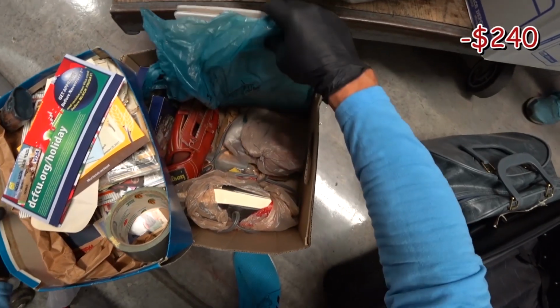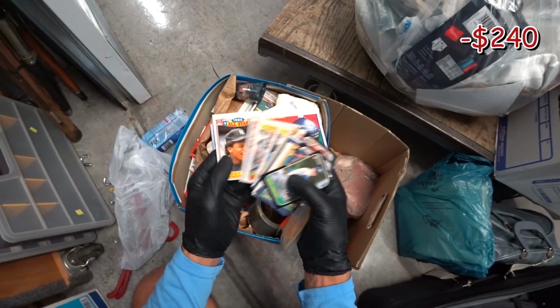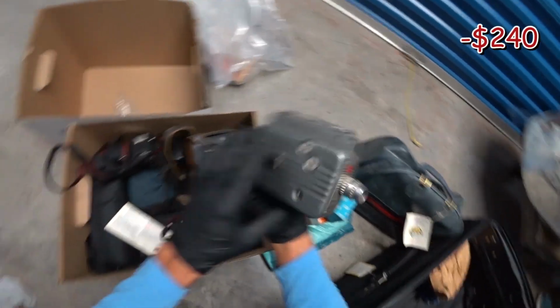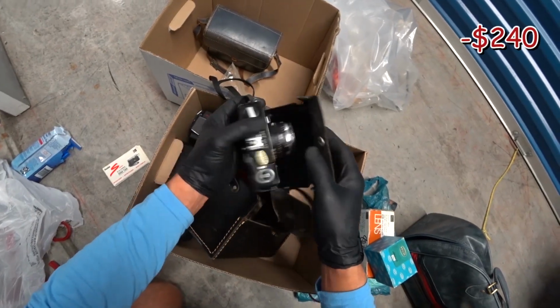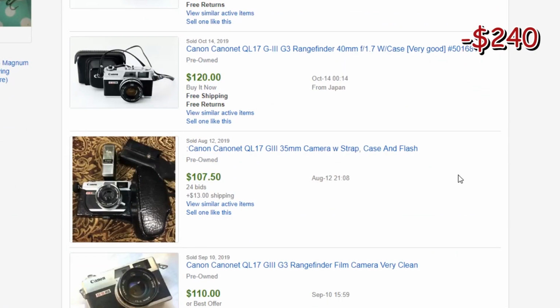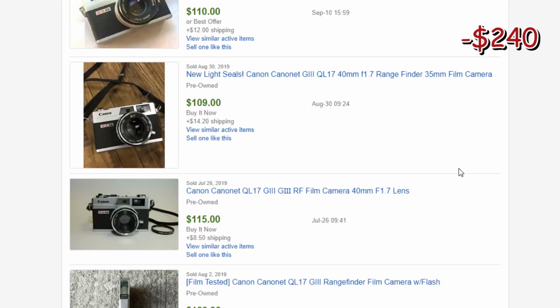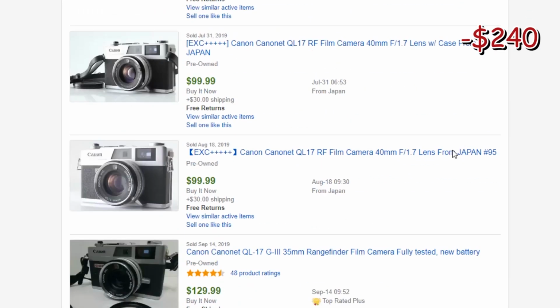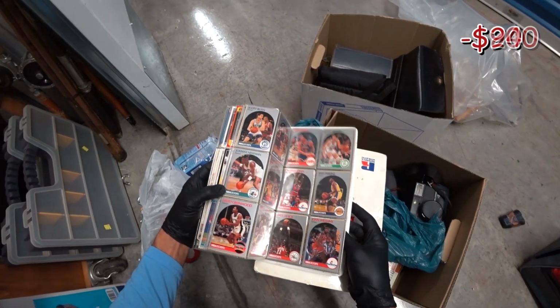Look, there are some cards here. And an album with cards. With protectors. Okay. And there was nothing expensive in the box with the photo equipment except for this camera. And it costs around $100. The rest of the cameras and lenses are $10, $15, $20. Therefore, I propose to estimate the box at $150.